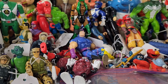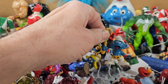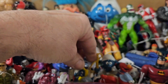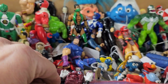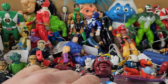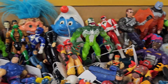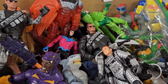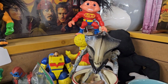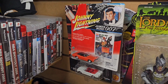But yeah, so they have a Smurfette and a fishing Smurf. Oh no, is that a whip? Oh yeah, I think he's like a lion tamer, huh? But there's Smurfette. This is a keychain of the California Raisins. Star Trek, Star Wars, Independence Day, some Johnny Lightning, James Bond figures.